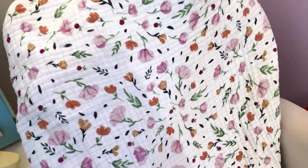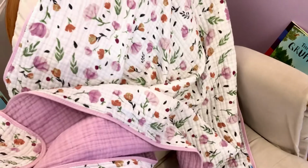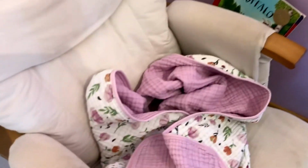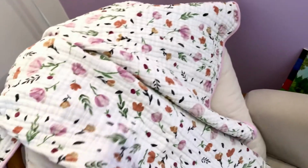This gorgeous quilt is actually from an American website. I had it delivered from America to France, and it's by a brand called Little Unicorn, and they do gorgeous prints and loads of different designs and everything. And I just actually use it for the chair just to protect it a little bit more, even though everything can be taken off and washed. You know, it's just easier washing one item. And also on the other side, it's just a lovely lilac-y colour, so it goes well with her room. I also have a second one which can be changed up as well.